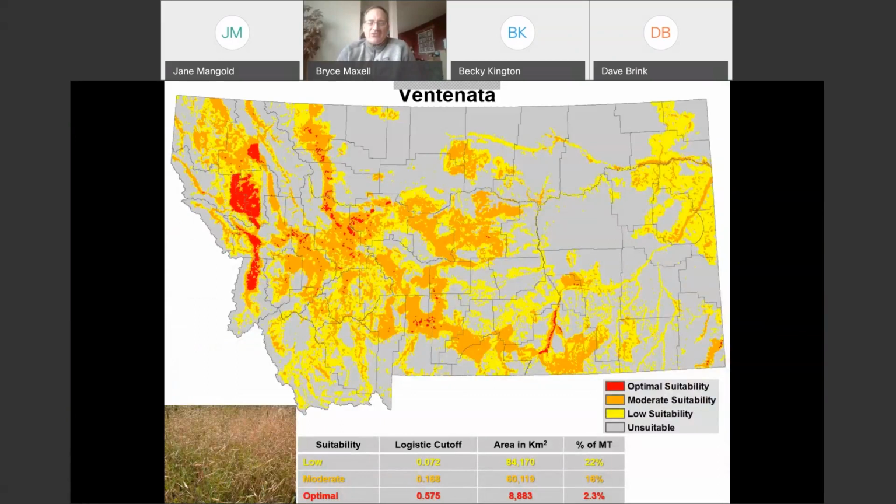Yeah, here's the Ventenata preliminary model. Again, we were trying to have a little bit more data in before we finalize this. You could kind of see it's a little blockier. I don't think it's going to change too much, but we want to get some more data in before we finalize this model and put it up on MapViewer.